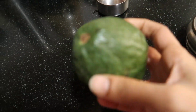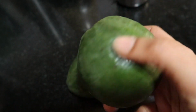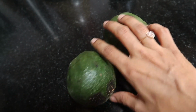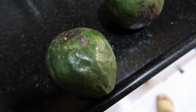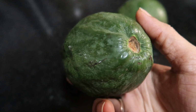Got two avocados, and these are so damn expensive. I really don't know what to make, and I googled some recipes for kids, and avocado toast came up, which I think I'm going to try. He's been asking for avocado since ages, so let's see how this one goes.